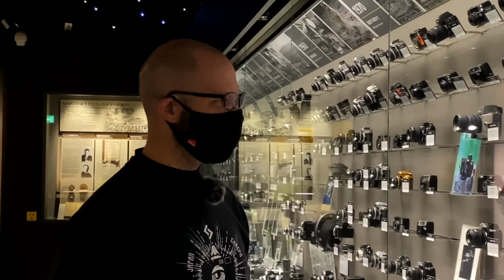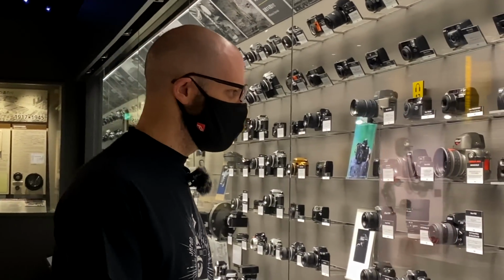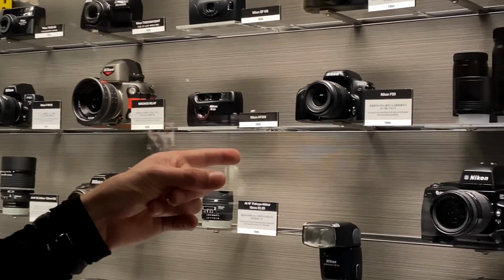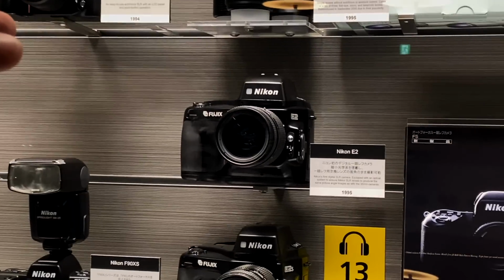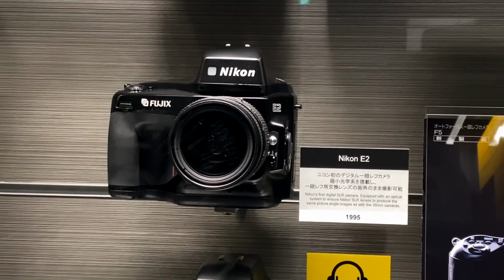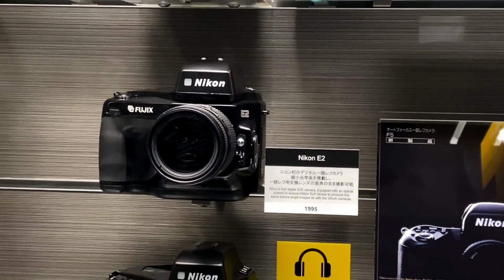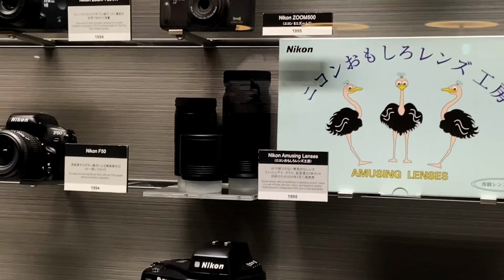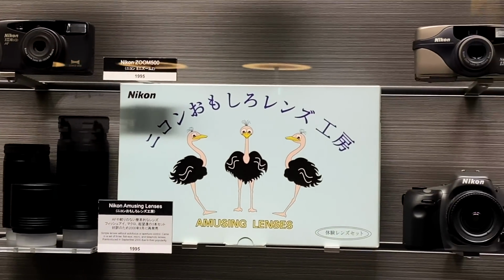And for all of you pixel peepers and digital freaks, this is the one where it all started for Nikon. The E2, the first digital SLR from Nikon in 1995. I personally like the amusing lenses. Amusing lenses, brilliant.